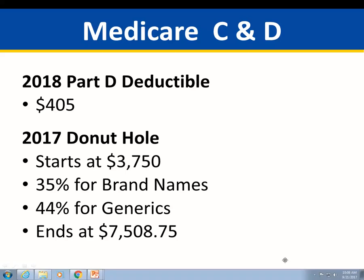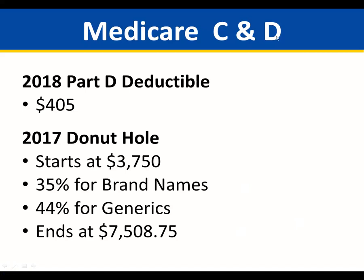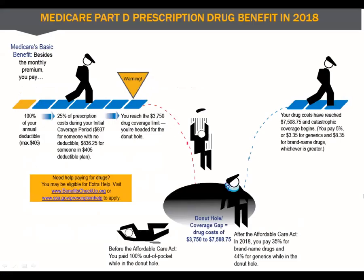Now, I don't know about you guys, but the donut hole can be confusing to a lot of us. So what I like to do is look at it in a picture format. Whoever's turning the page, we can hear your feedback. Please mute your phone.